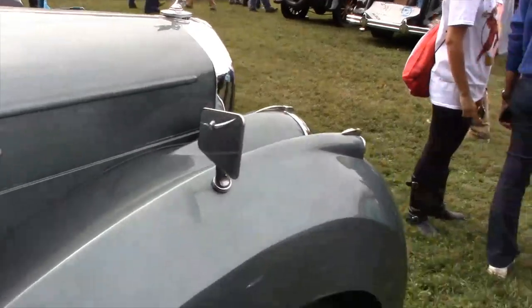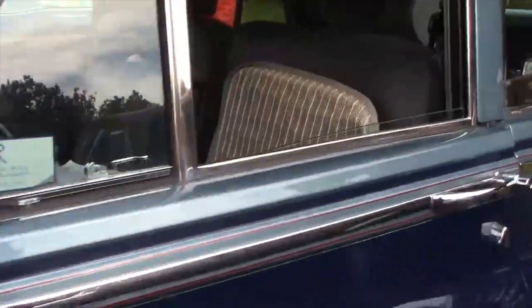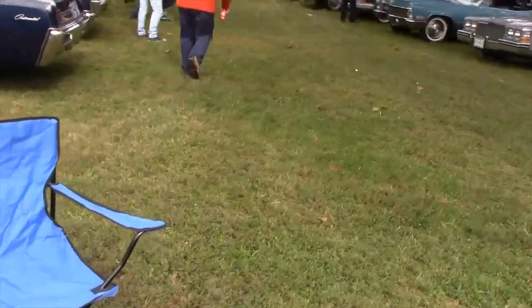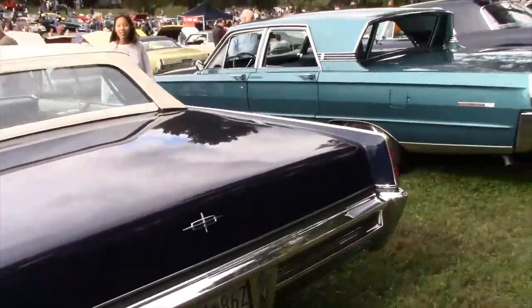Drive one to 1946. There you go. Everybody says, where is that? And I tell them, they say, oh, no, it's on the wrong side. No, they made them to come over to the United States. Wow. Beautiful. Just continue on down the line here.